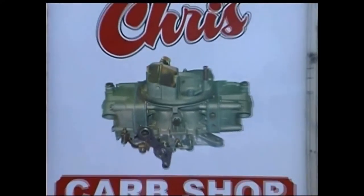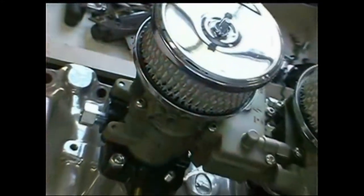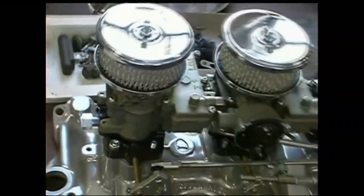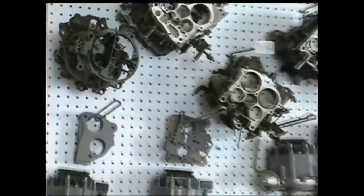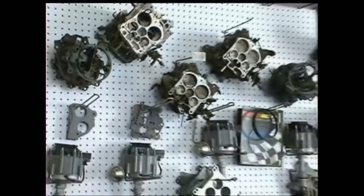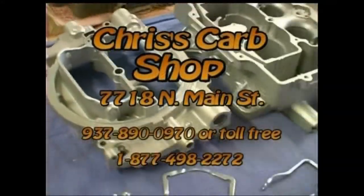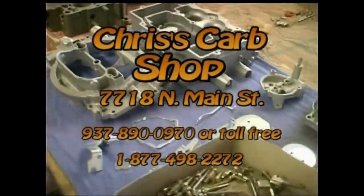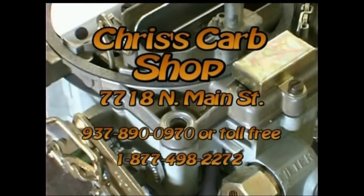Chris's Carb Shop, family owned with 13 years experience, specializing in hot rods, fuel injection, and late model fuel systems. With a huge selection of vintage carburetor cores and hard to find fuel systems. Fill all your fuel system needs at Chris's Carb Shop, located at 7718 North Main Street in Dayton, Ohio.